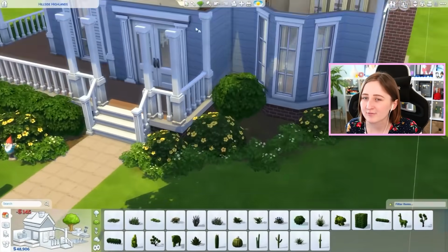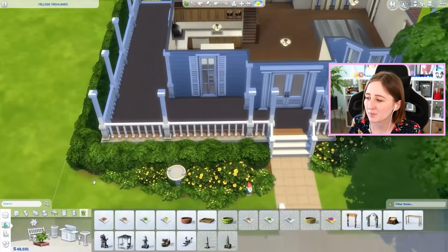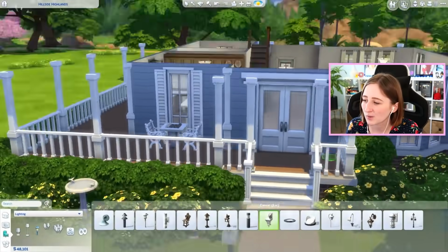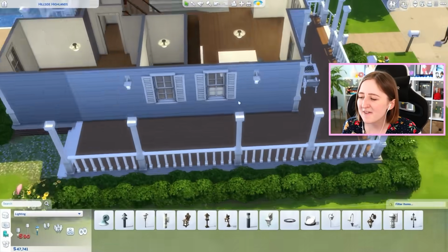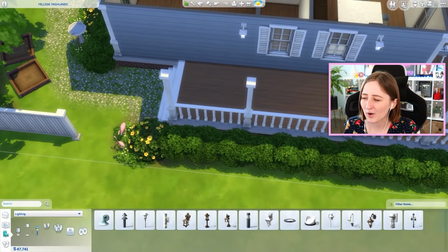I think that I have a lot of fun building outdoor spaces in The Sims. I think it's really nice to be able to design these cute little patios and grill areas. I think that's a really fun thing to get to do in The Sims 4. It's one of my favorite things. I feel like a lot of the time there are so many objects that you just kind of need in The Sims that are hard to fit in places.